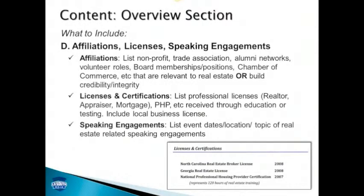Okay. The next section, this is also in your overview section. You want to list out affiliations, licenses, and speaking engagements. So for your affiliations, mine was very simple at the time. I had these three. I actually didn't have any speaking engagements. All I had was affiliations and licenses and certificates. So I put the licenses and certificates and I put a whole bunch of white space on the page, and down below it I listed all of my affiliations as well.